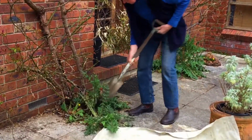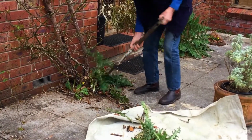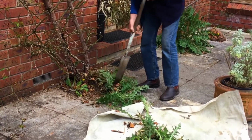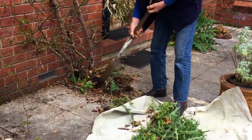See how easy it is to get rid of the thistle? It's no problem at all to get rid of the thistle. Put it onto the shade cloth.